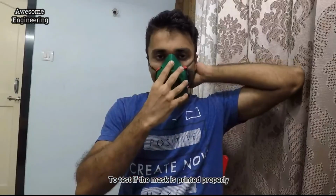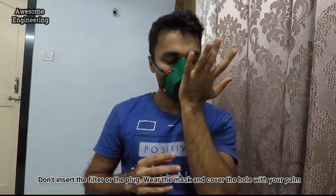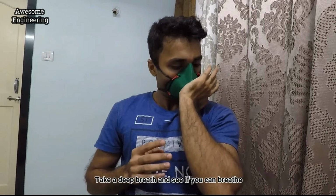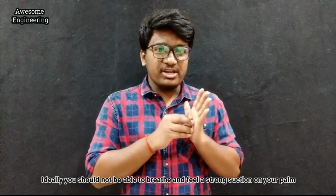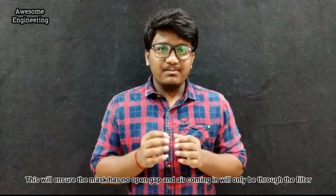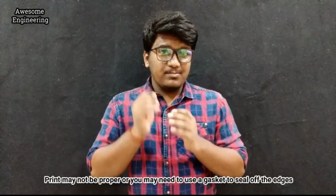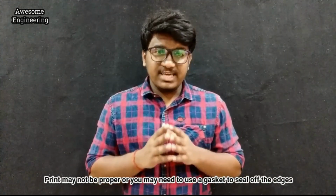To test if the mask is printed properly, don't insert the filter or the plug. Wear the mask and cover the hole with your palm. Take a deep breath in and see if you can breathe. Ideally, you should not be able to breathe and should feel a strong suction on your palm. This means no air is entering the mask. This will ensure the mask has no open gap and air will be coming in through the filter. If air is entering through the edges, the print may not be proper or you may need to use a gasket to seal off the edges.